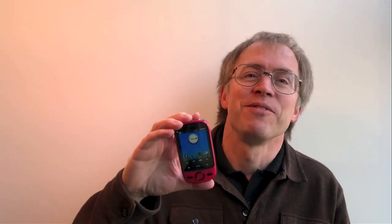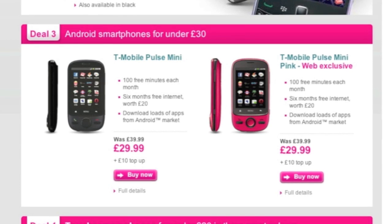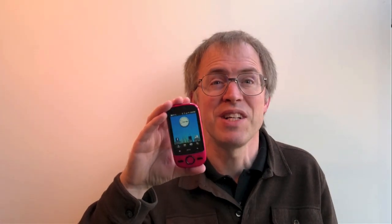£150, I hear someone say. No, lower. £100, I hear someone else say more confidently. No, lower, lower, a lot lower. £50, I hear you saying, with the hope in your voice. Lower. Unbelievably, this smartphone is now just £30 on pay-as-you-go in the UK, mixing in with the usual cheap and nasty feature phones, and in fact being quite a bit cheaper than most of them.